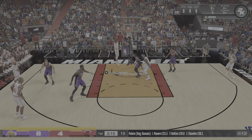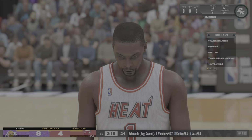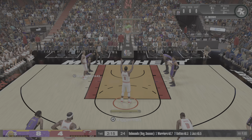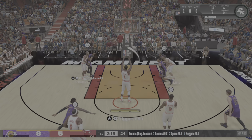James in the post. Bosch. And foul on the shot. He'll shoot two at the free throw line. First team. And Bosch, so tough to stop when he gets that kind of position down low, forcing the D to foul. And so he makes both from the line.